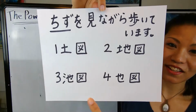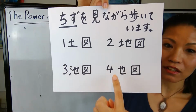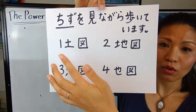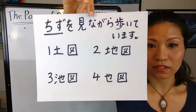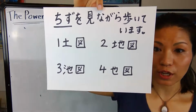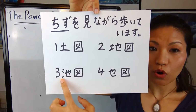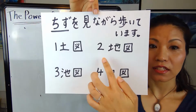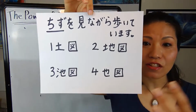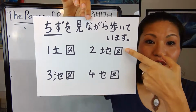Yep, that's right. So now you have 土, 土曜日, and then radical, no radical with the radical, right? And then this one doesn't make sense. Soil doesn't make sense. This one without the radical, these two have radicals, right? And now we know the meaning of the radical. This radical means water. This radical means it's the land or the earth. When we talk about the map, we are not looking at the water, we are looking at the land. So the answer is 2.